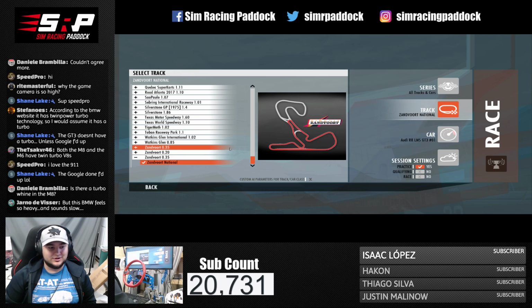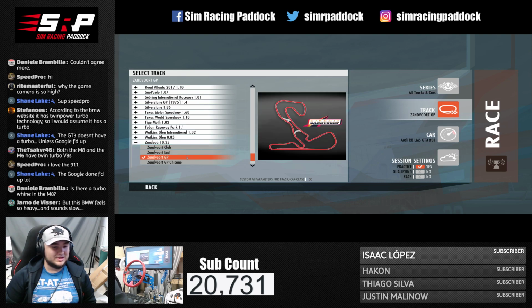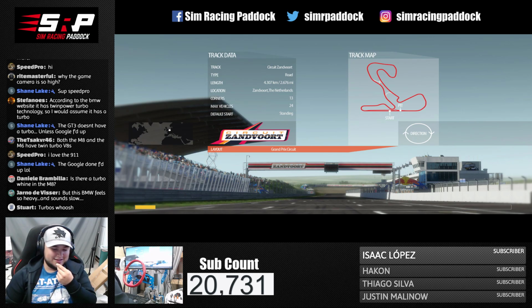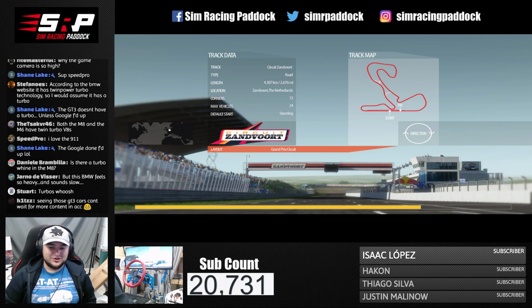And we'll go into Zandvoort. Oh, that's Zandvoort National. Here we go. GP, with no chicane. So, yeah, this car is one of my favorites. There just needs to be a tiny bit more refinement graphically. In terms of driving, this car feels great. But the visual of this car just seems slightly off. But hey, that's what patches are for nowadays. And sure, we would all just love to not rely on patches to fix things, but that's a reality of development right now.